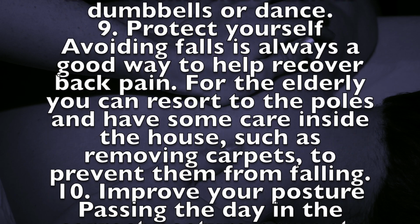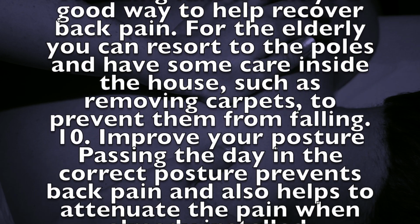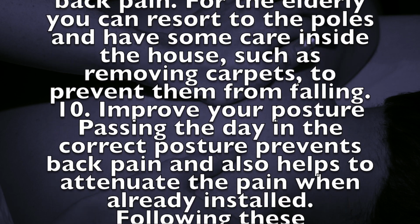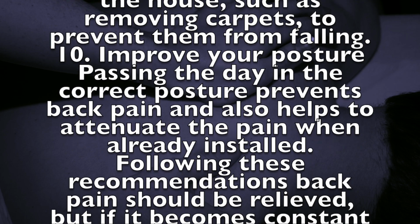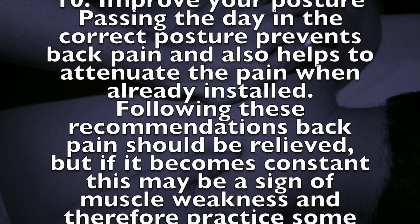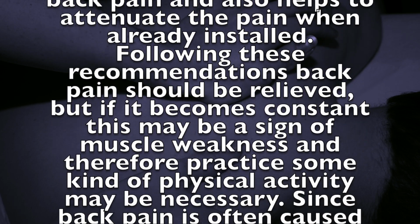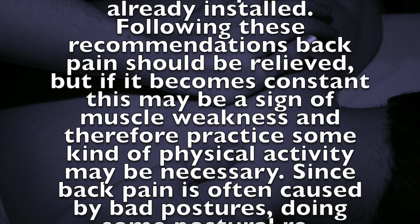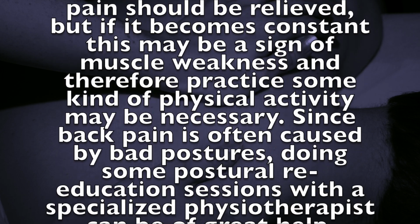9. Protect yourself. Avoiding falls is always a good way to help recover back pain. For the elderly, you can resort to poles and have some care inside the house, such as removing carpets, to prevent them from falling. 10. Improve your posture. Passing the day in the correct posture prevents back pain and also helps to attenuate the pain when already installed. Following these recommendations, back pain should be relieved.